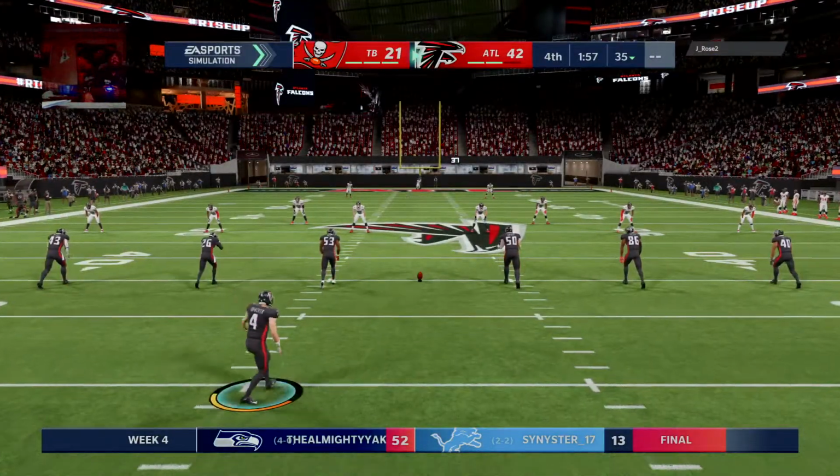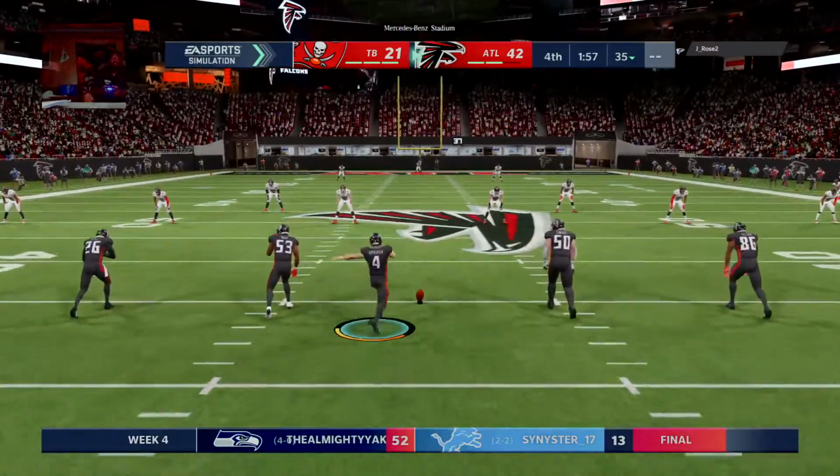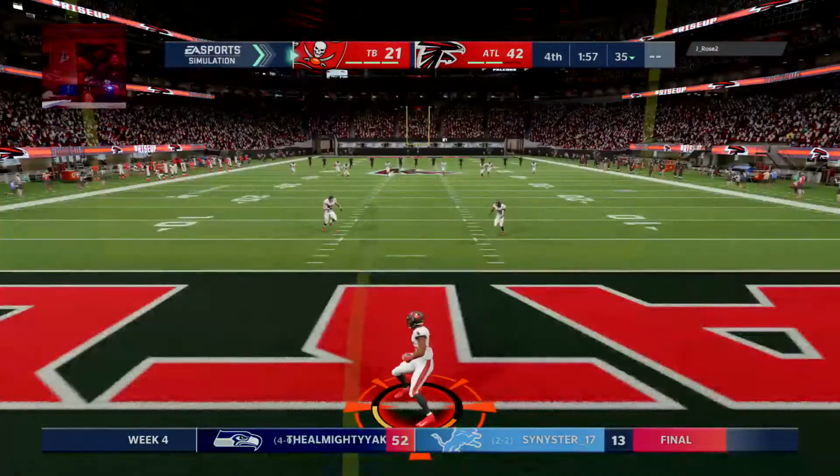42. Extra point by Koo, up and good. And the lead now to 3 touchdowns at 21.